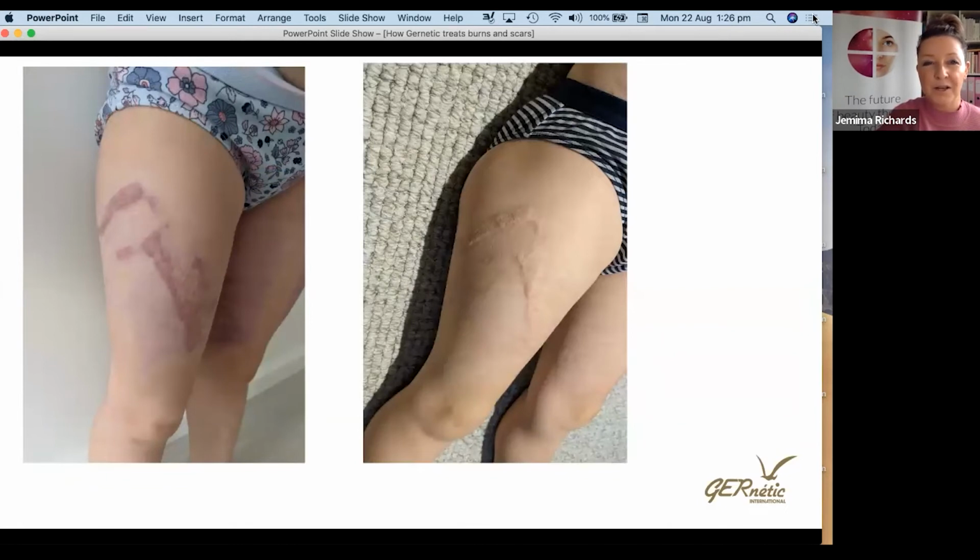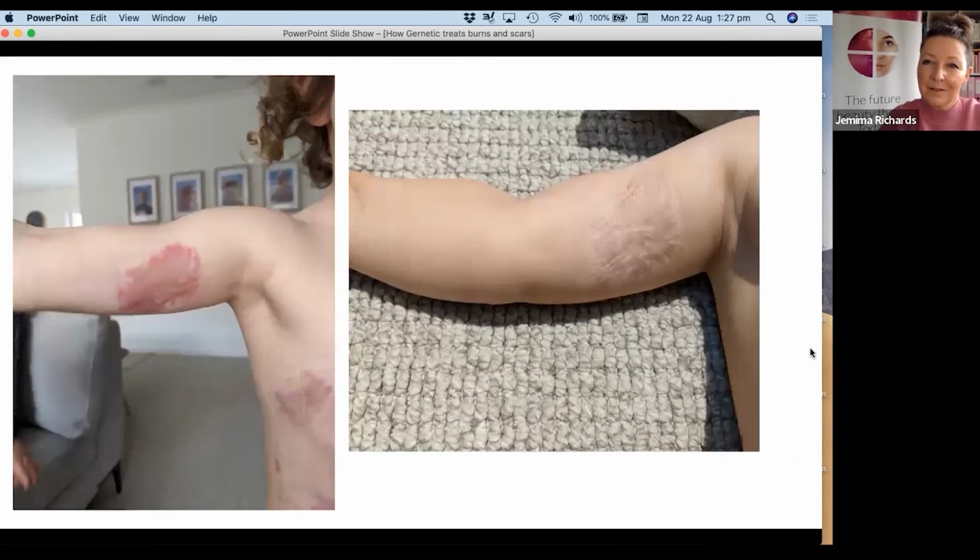These are just a few more images of the initial photo back in early July 2021 to the right hand image, which is August 2022. Quite a difference. This is the image of under the arm, the inside of the arm, and how much that has healed and is continuing to heal within a year of the Synchro and Cytobi onto her skin.